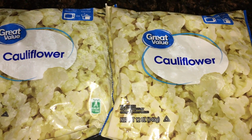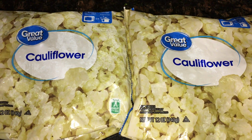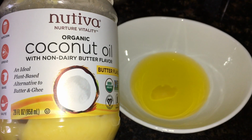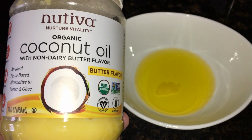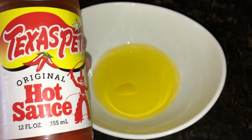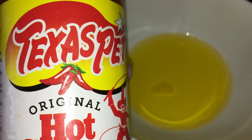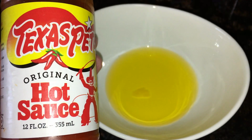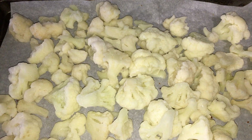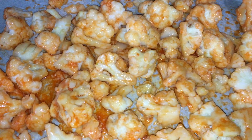So what I do is I use this frozen cauliflower. It makes it very easy to prepare. You can use fresh as well. Then what I do is I use this Nutiva coconut oil that is butter flavored. It's so good. I melt it and then I just add some hot sauce to it. You can add whatever your favorite hot sauce is. Just make sure if you are doing keto that there's no added sugars. I just add those together and mix it up. And then I just pour it over the cauliflower and toss that around so it is fully covered.